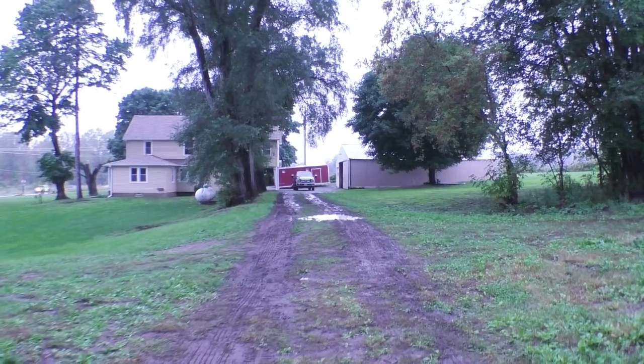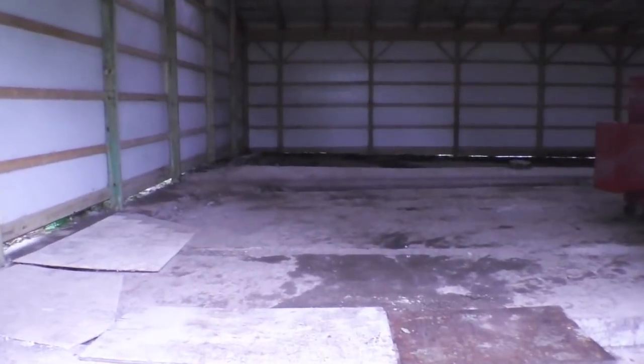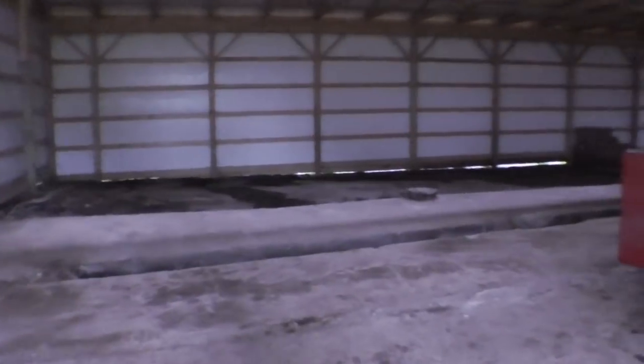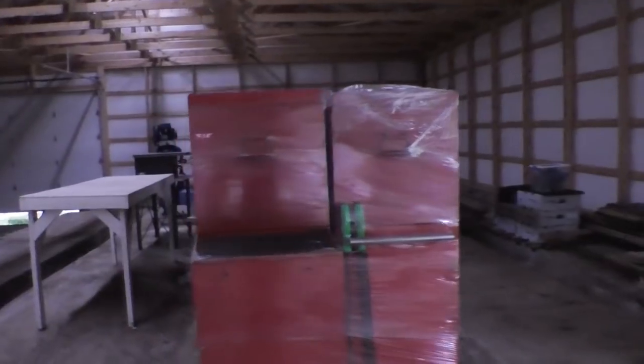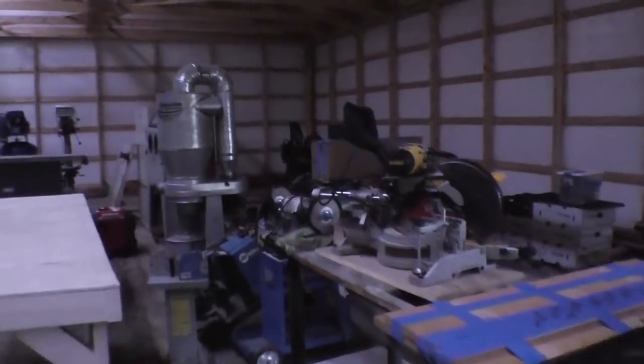So that's the house from the barn. And the only real problem with putting the shop in this barn is that it is so far away from the house. But this is a pretty nice barn. This barn was built on the foundation of the old wood barn. It's actually a pole barn that's sitting on a concrete base. And what we have in here, it's amazing how much junk I've got, are all the major tools.